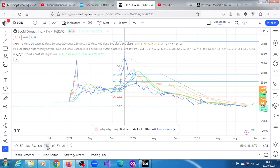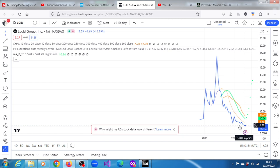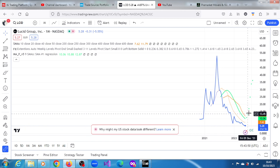So let's look at the 1 month chart. There are no Fibonacci projections on this chart, but the auto regression predicting its moving average is also still very much bullish. We have a steep upper projection for the stock. So beginning from Wednesday, the 1st of November, we have 10.76. We have Friday, the 1st of December, we have 12.71.